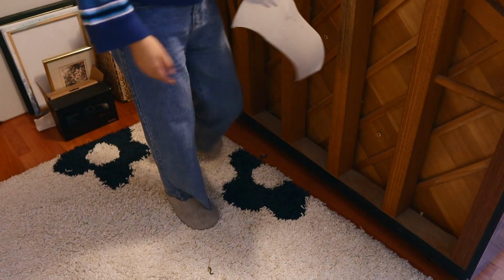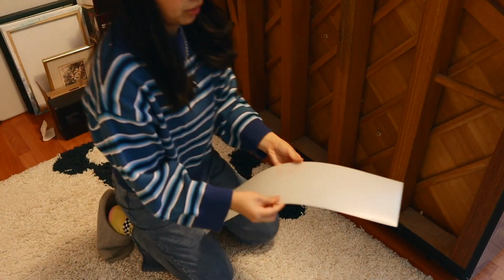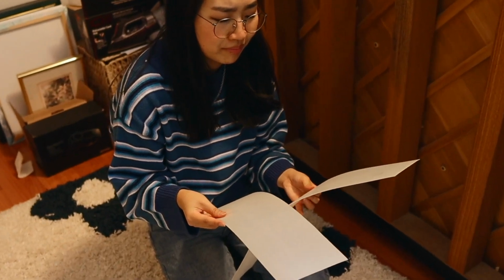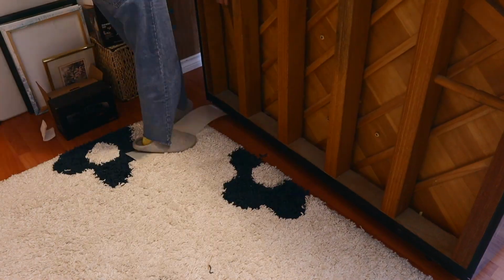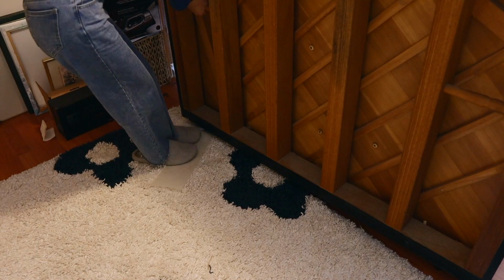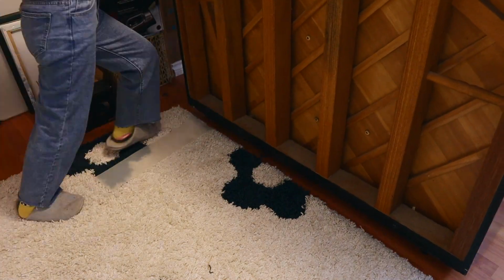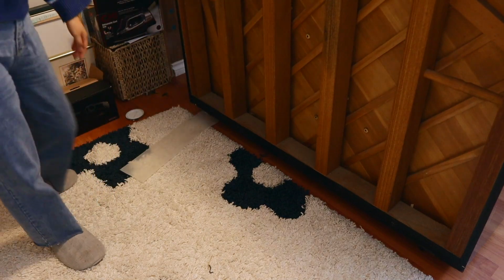Okay, so we're on the right track. Oh my god, these are literally perfect. I'm not really sure what these are from. I think they're from... I have no idea. I don't know what to do.